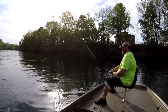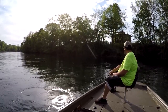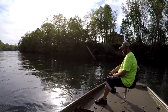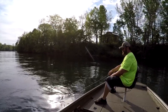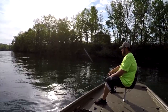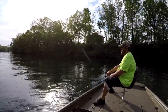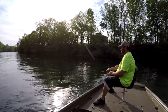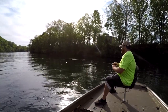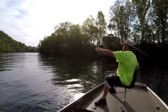Oh, man, that was a good tug there. That might have been a big fish. Or maybe it was moss, because it hasn't gone back to wiggling like it's supposed to. Oh yeah, okay, maybe it wasn't a big fish.